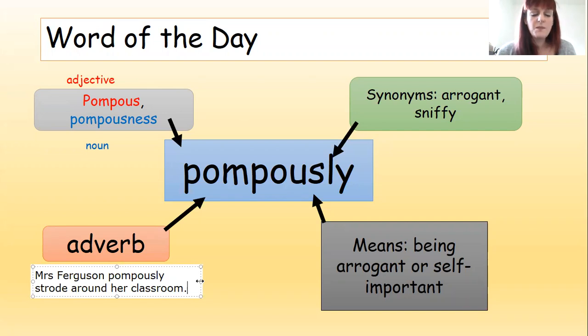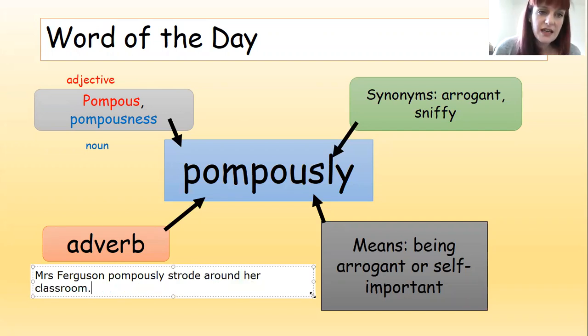Maybe you could use it in terms of someone who pompously thinks they're going to win an argument, or something along those lines. Have a go at using it yourself. If someone is arrogant or pompous, they are too big for their boots. So thinking in those terms, can you write me a sentence? Pause the video now, write me a sentence, and then press play.